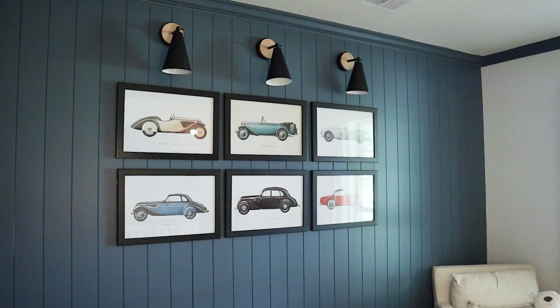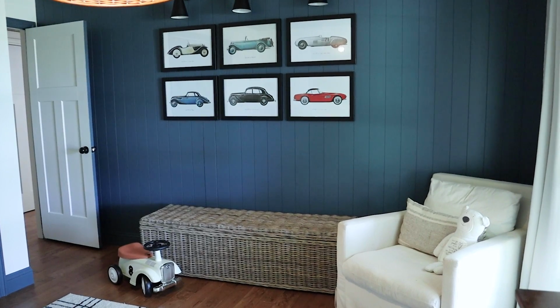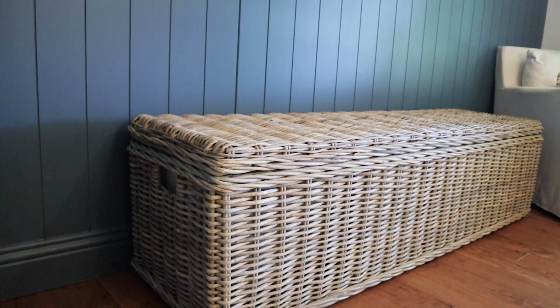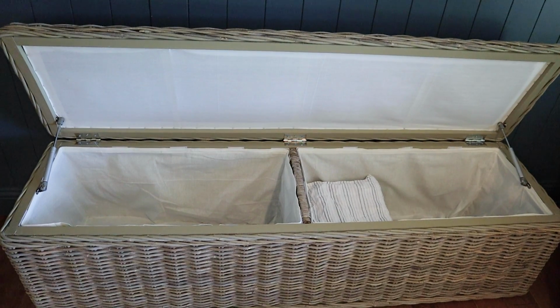And I say this basket is everything. The basket was Studio McGee. We didn't want to make that investment for this space, so we found one on Home Depot, and then the same basket, even less expensive, on Amazon.